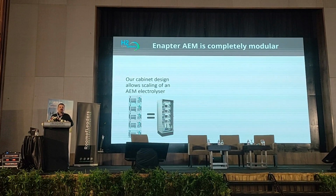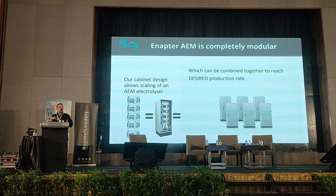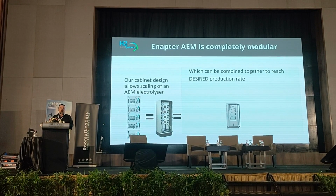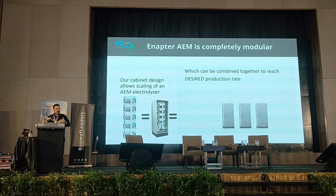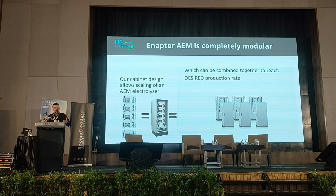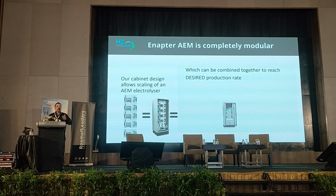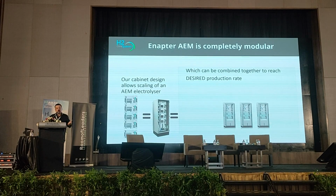So we really take advantage of the modularity of the system. Depending on how much hydrogen somebody wants to make, or how much power is available, we basically put these in a cabinet, maximum 5 to a cabinet. That gives me 5 kilograms per day, or 2.5 kilowatts per hour, and we can parallel these cabinets together to build up whatever capacity is required.